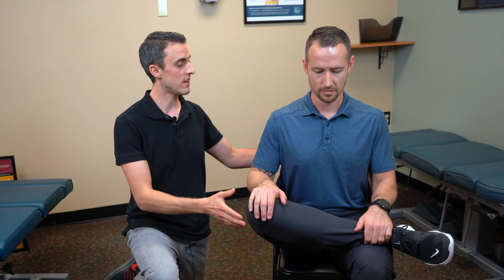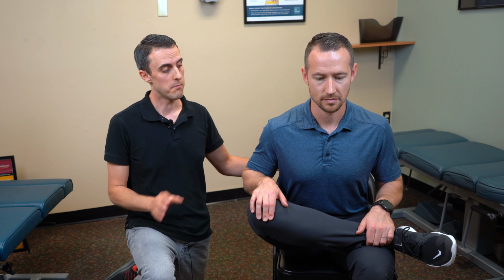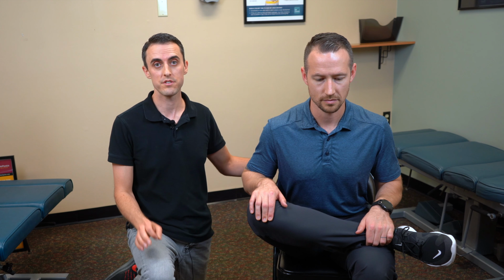That may be enough stretch for you if the muscle is already tight. But if you're not feeling a good stretch yet, then what he can start to do is lean forward from there, and that stretch just gets deeper and deeper into the glutes. Make sure that you're doing this stretch on both sides so that you keep those muscles symmetrical.